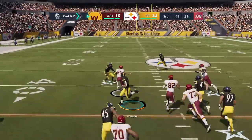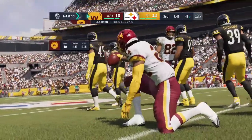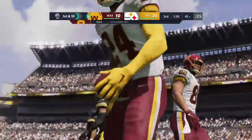And he'll give it here to his running back. And they get him down, but not before he takes it across the 40-yard line. A gain of 13. It's a first down.